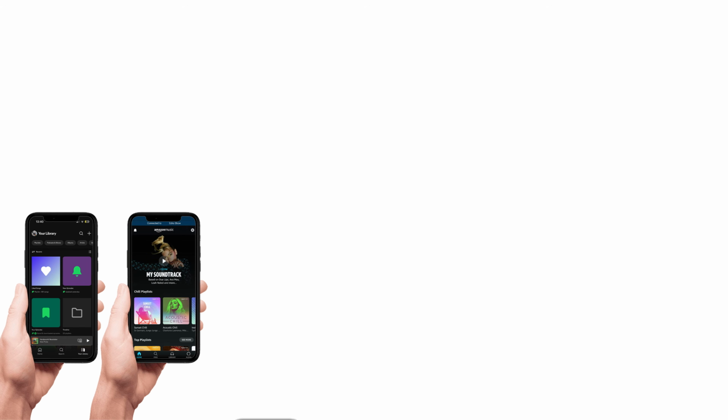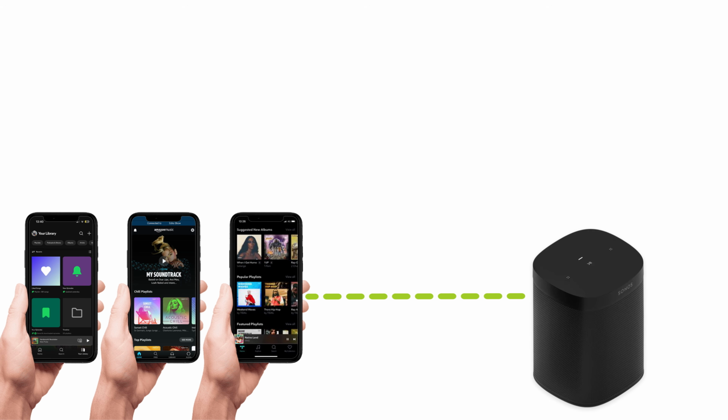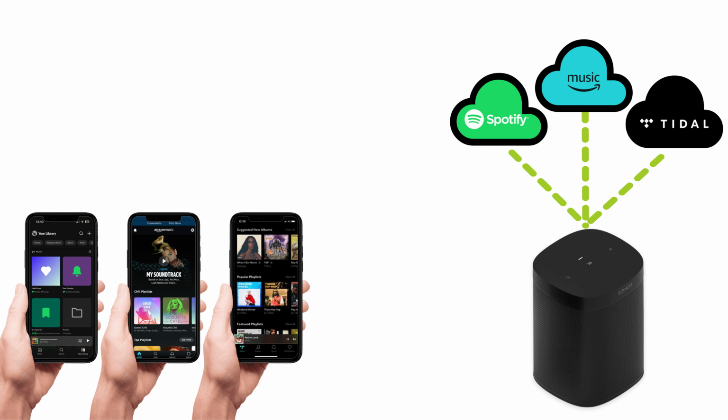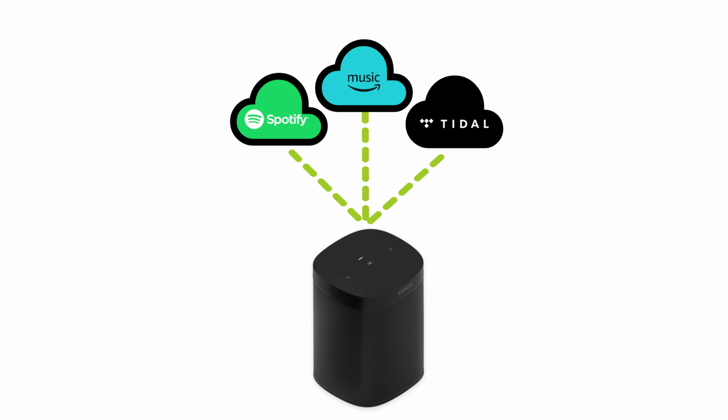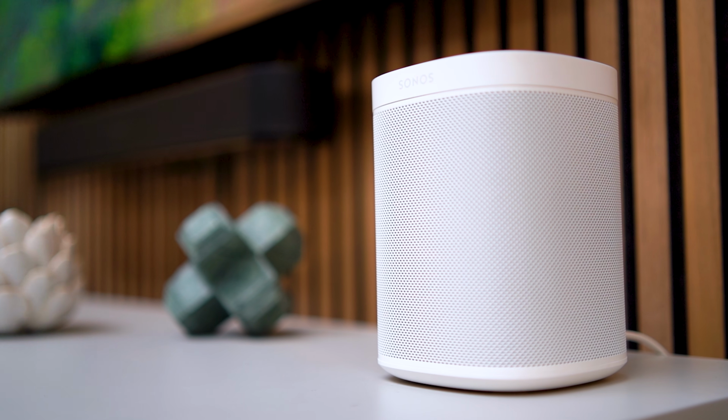Now, you also get direct control from supported apps such as Spotify Connect, Amazon Music, or Tidal Connect, which again uses the app for music selection, but then Sonos makes a direct connection with the relevant music service's servers. This for us gives users the best experience if they prefer the dedicated music app. So you do have more flexibility for connectivity and control with Sonos.